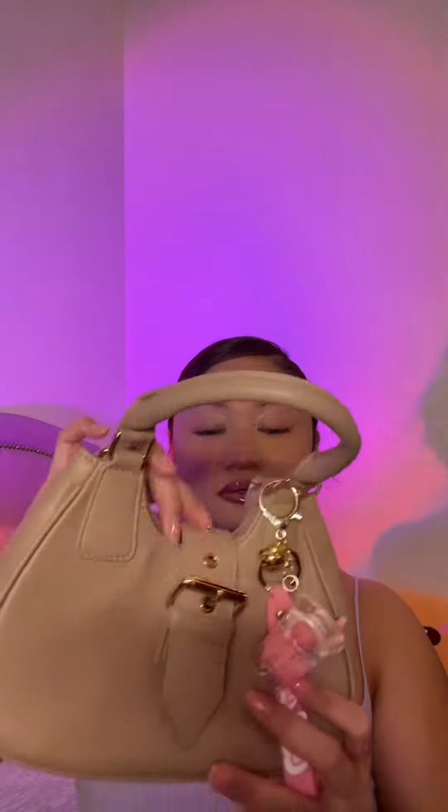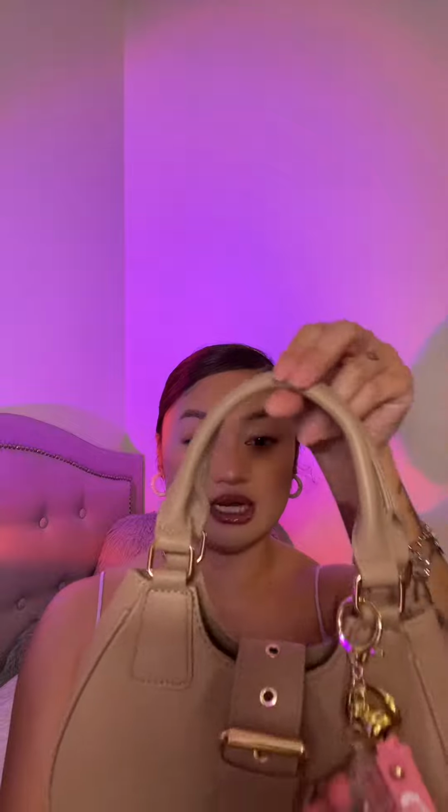The shape. It has a buckle. It doesn't have a zipper, that's the only thing. And if you want a long strap, it does come with a long strap. But I'm not going to attach that on right now, because I love it like this. And then the second thing.